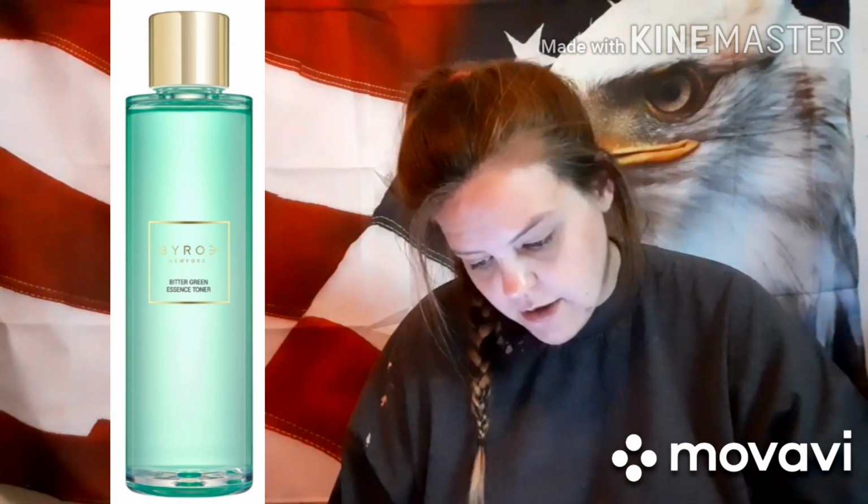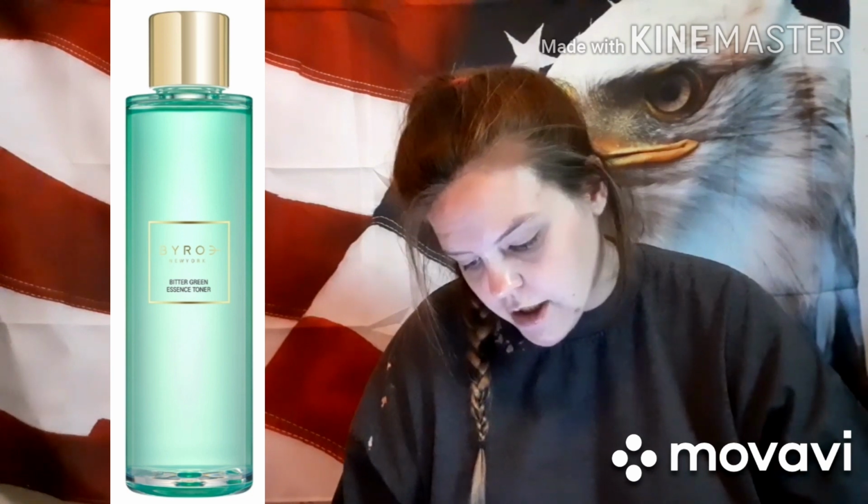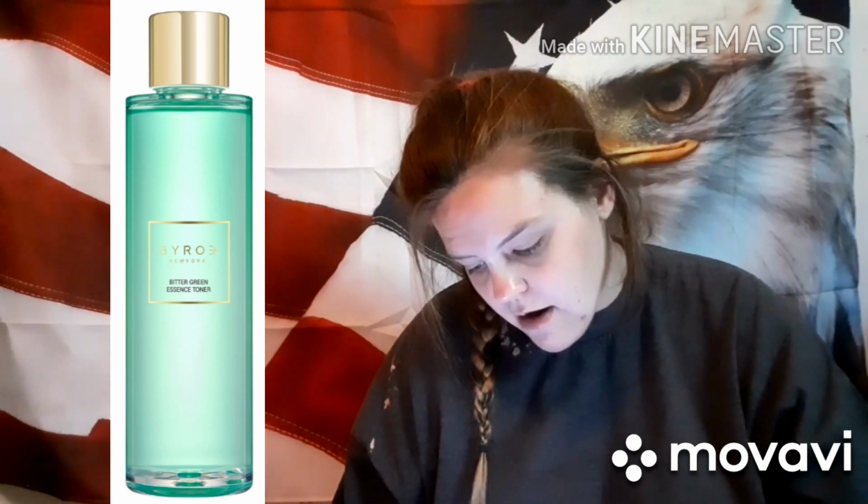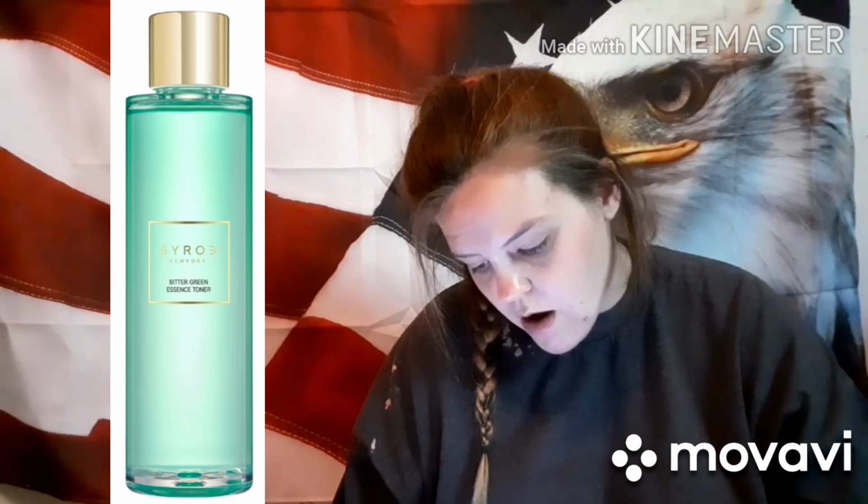Bitter Green Essence Toner is a highly concentrated, pore minimizing toner packed with a powerful proprietary blend of 33 different antioxidant-rich greens. This potent green complex contains a detoxifying combo of artichoke, broccoli, and matcha green tea that hydrates and purifies, helping to smooth unwanted texture and protect skin from dehydration. This mega dose of antioxidants will nourish and soothe while safeguarding your skin from premature aging.